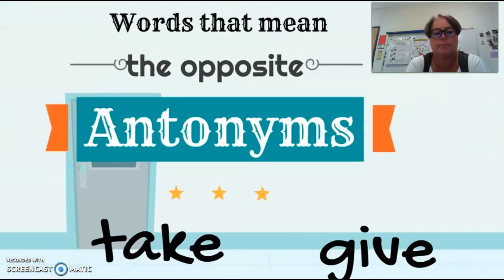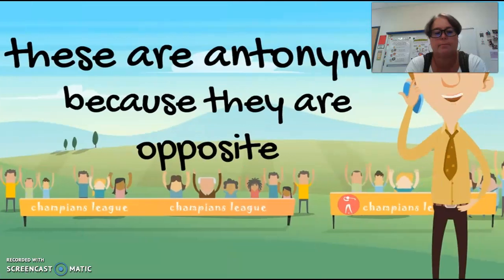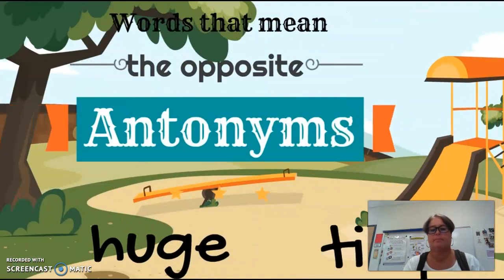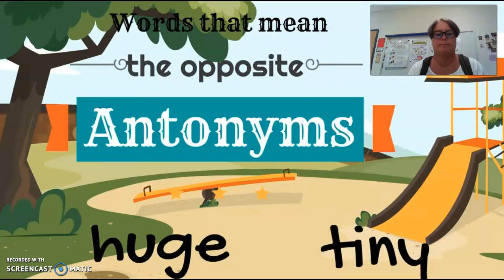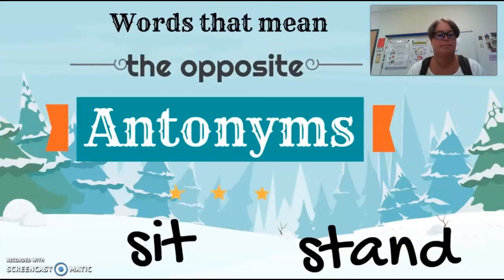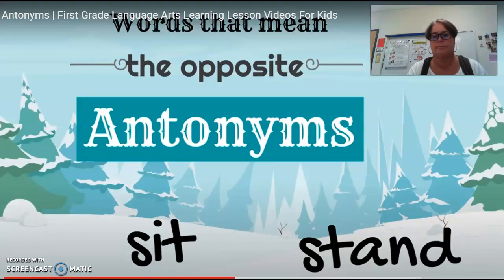What about these antonyms? Take and give. Take and give are words that mean the opposite thing. They are antonyms. Take and give are antonyms. These are antonyms because they are opposite. Look at these. Huge and tiny. Huge is really, really big, and tiny is really, really small. They mean the opposite thing, so they are antonyms. Here are more antonyms, words that mean the opposite thing. Sit and stand. Those are completely different. They're the opposite. Sit and stand are antonyms.